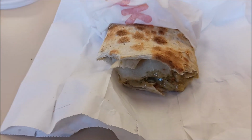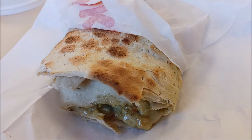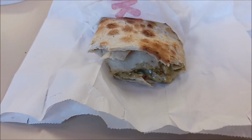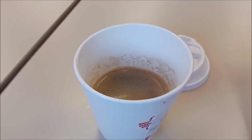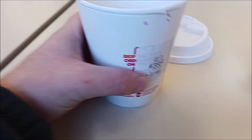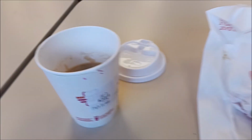This here is the Dunkin wrap. Chicken, roasted red peppers, and egg in there. Pretty good. And this is a double espresso. A lot of espresso in there. It's definitely more than a double. But I'm not complaining.